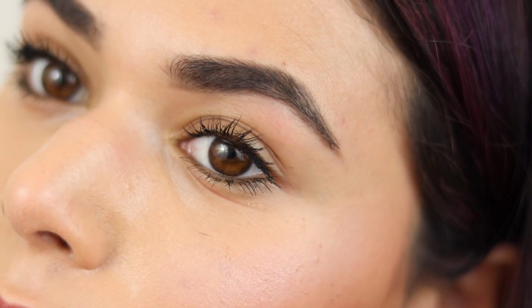And this is the finished brow look. I am incredibly impressed considering all of these products only cost $1 each. $4 total to get these groomed and filled in brows.